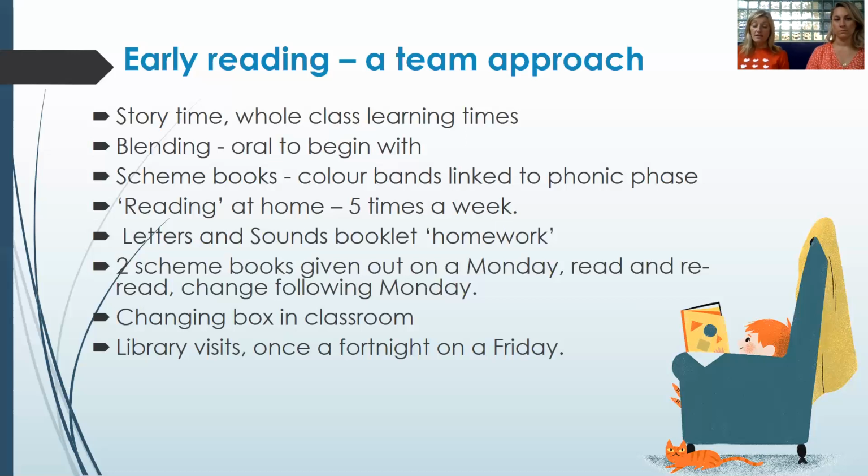We encourage you, it's school expectation, to read at home 5 times a week. So that's, to start off with, obviously sharing a book. Later on, when they're on a scheme book, they can read a scheme book with you for 2 or 3 times, and then maybe you can share a book with them for the other 2 times. What we'd like you to do is document that in their reading record, so it says read with mum, read with dad, read with grandma, so we can see that you've read 5 times a week. Because we count these, and that goes towards our class's reading times, which is really good.